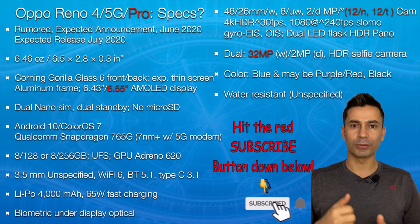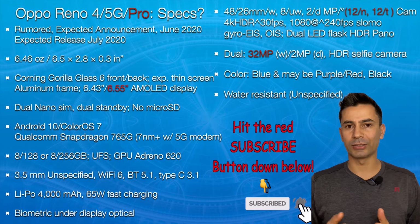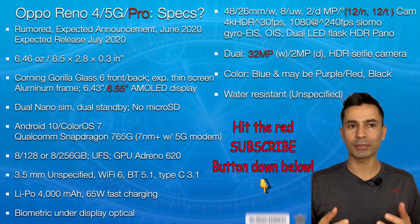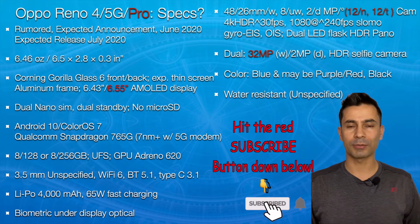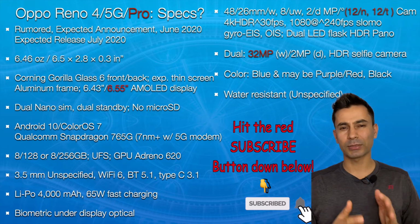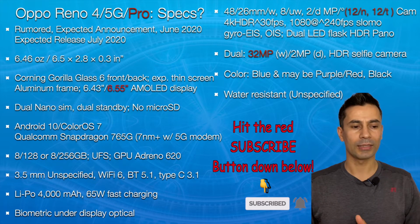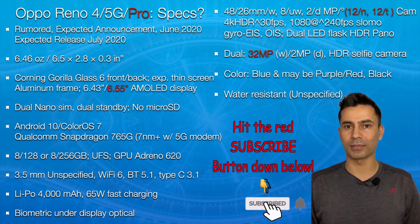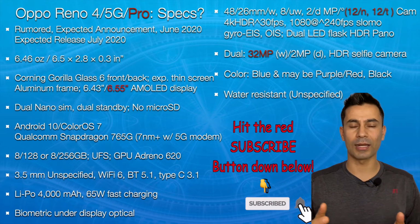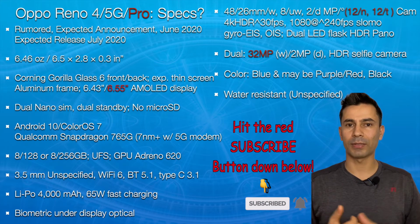It is expected to be announced next month, June, possibly mid or late June, and released somewhere in July. The weight and the dimensions of the expected phone are like 6.46 ounces and 6.5 by 2.8 by 0.3 inch. That's possibly for the Pro model, and the regular model may be a little bit less than that, and it will have a Corning Gorilla Glass 6 screen and very thin screen. The back also involves the same Gorilla Glass 6 and an aluminum frame body. The screen size is 6.43 or 6.55 for the 2 different models.